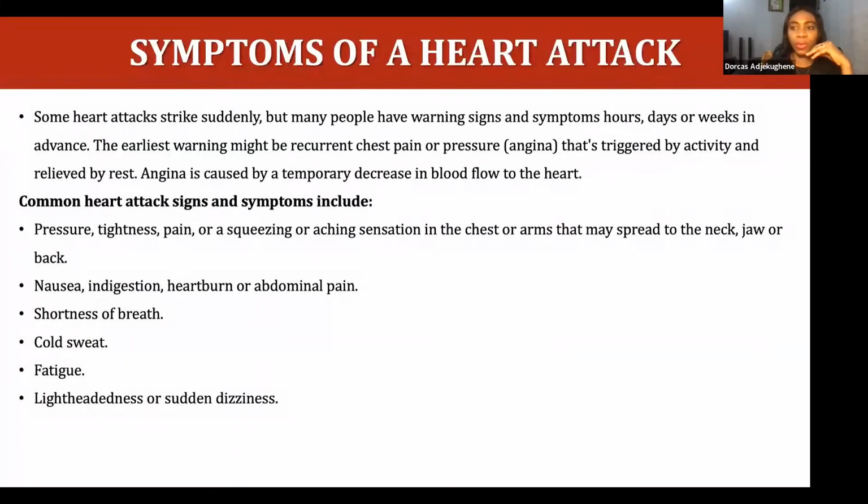Now, what are the symptoms of a heart attack? I just gave you the warning signs, right? Now, some heart attacks strike suddenly, but many people have warning signs, those signs I just mentioned, okay? And symptoms days or weeks in advance.